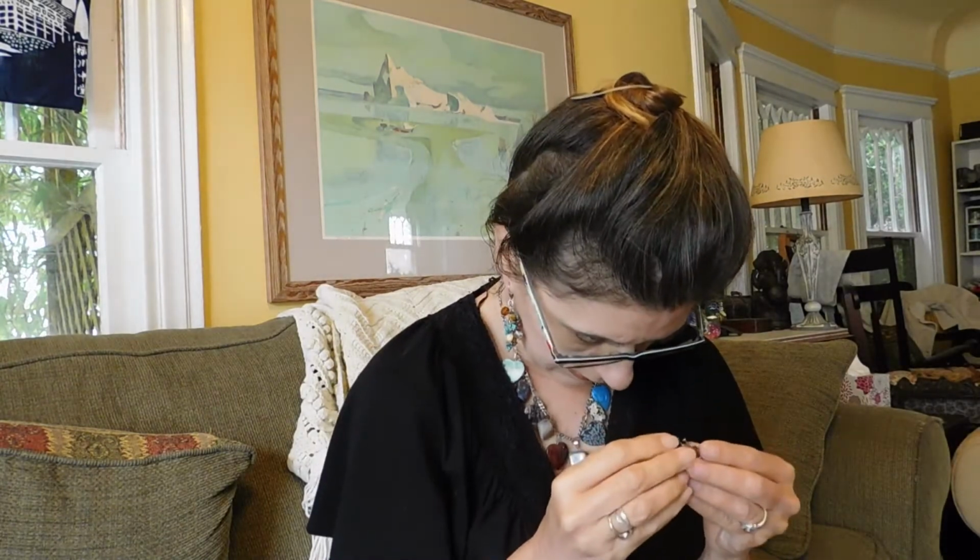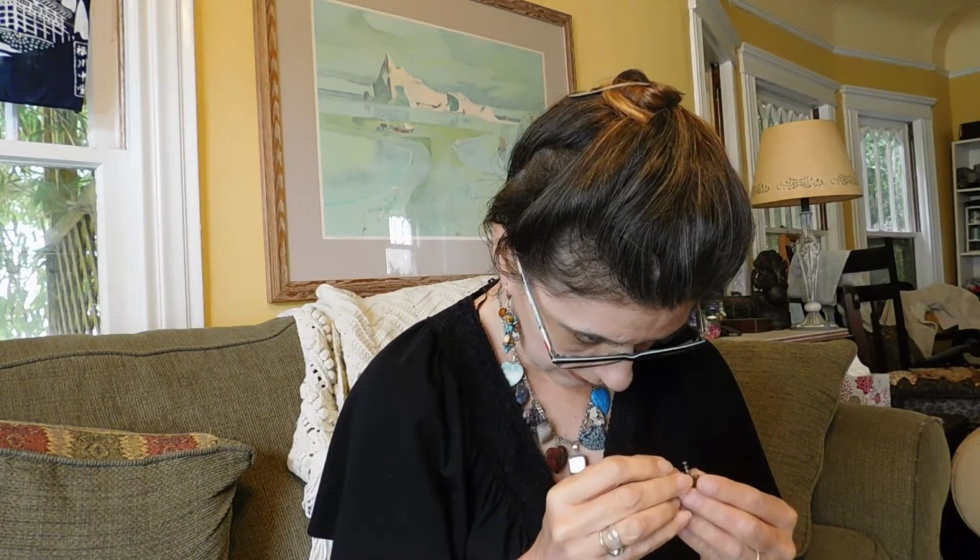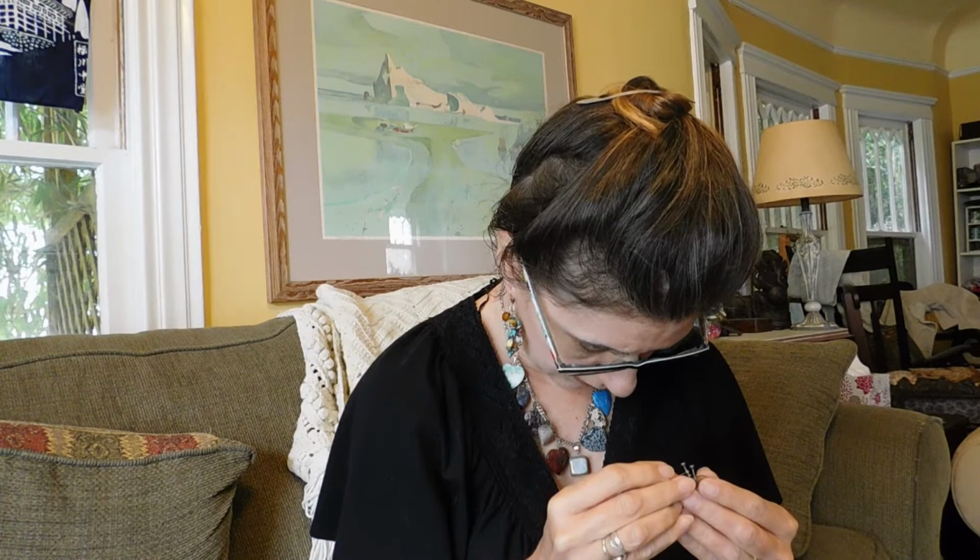Okay, then everything else I have is earrings. There's some wire earrings, some post earrings, some screwback earrings, just a little bit of everything. So these ones are screw back with sterling silver and turquoise. And these are not signed, but they are marked sterling.